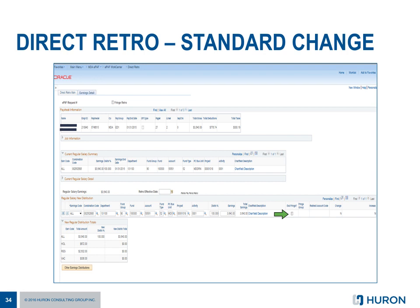We also created a couple pieces of new functionality on this page, one being the retro effective date, which mimics effective dated functionality from the department budget table, and is specifically useful when you have a scenario where a grant becomes active in the middle of the pay period. So this functionality eliminates the need for the initiator to do math to prorate an individual paycheck.